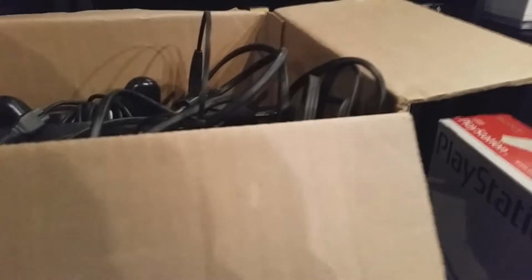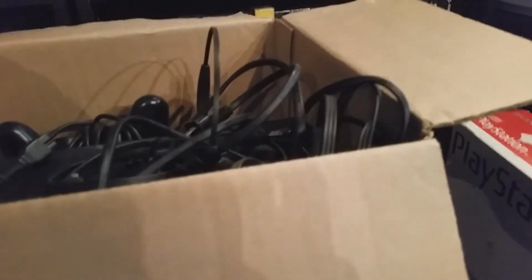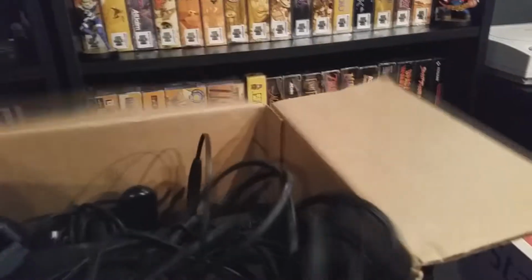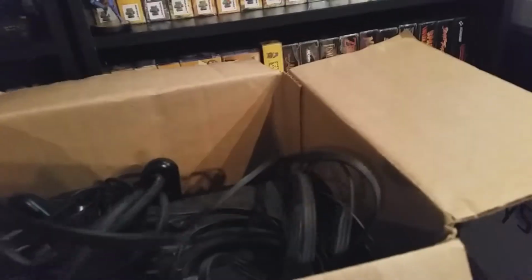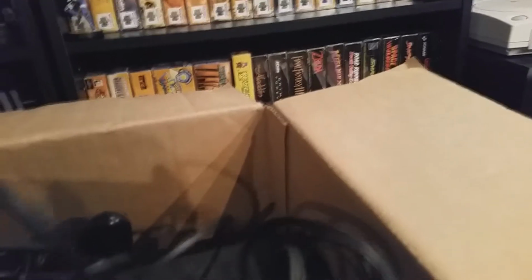SOCOM microphone doesn't matter though, because it's cut, it's like destroyed. So I'm just gonna toss that. Didn't have any interest in it anyway. Here's like the rest of that microphone. It's like a little earpiece headset thing. Not sure what that went to or anything like that.